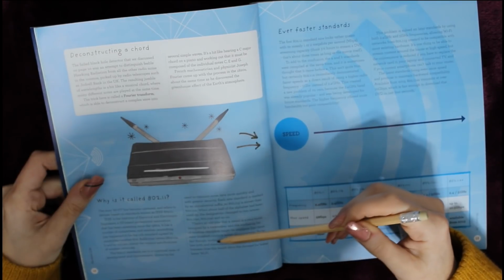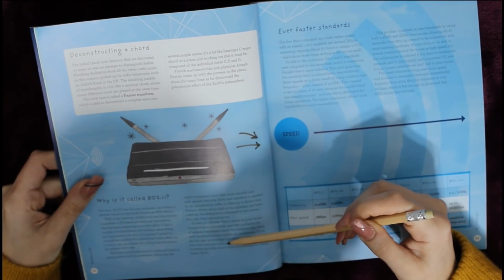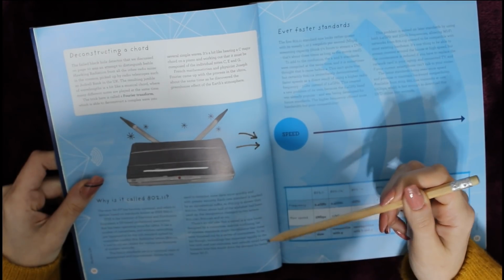To be fair though, technology has improved rapidly in the late 20th and 21st centuries, and nobody could have foreseen how this would drive the demand for better, faster Wi-Fi.